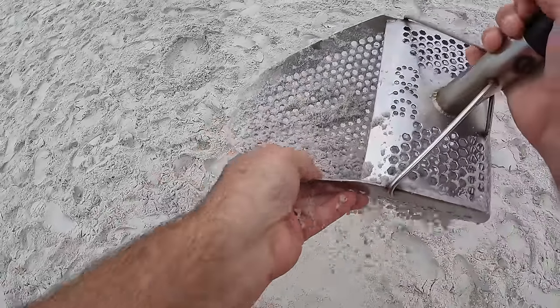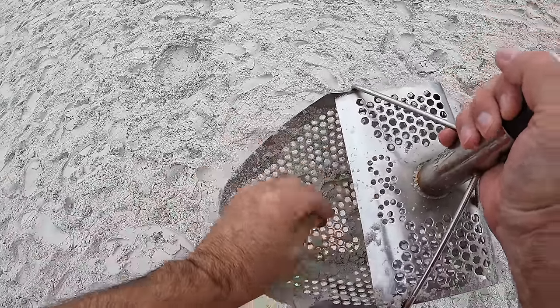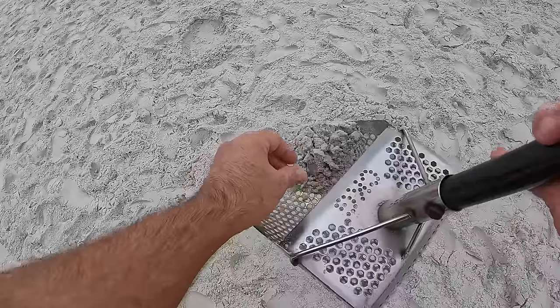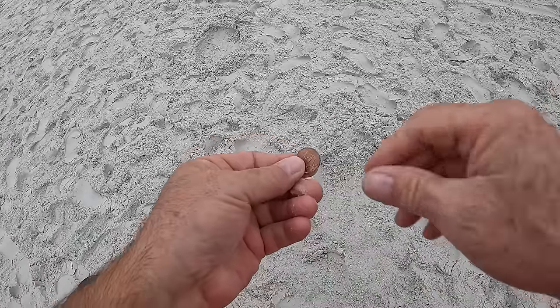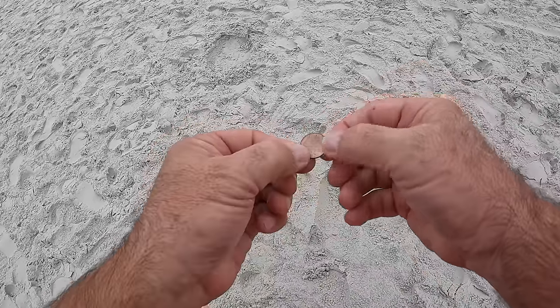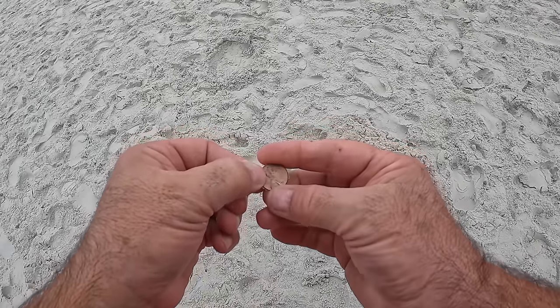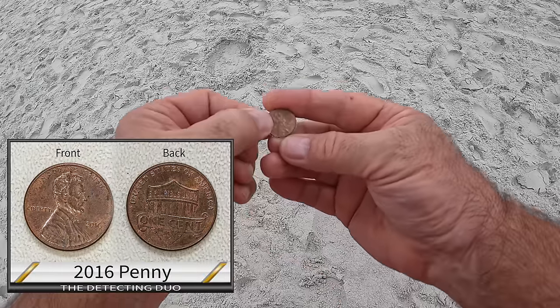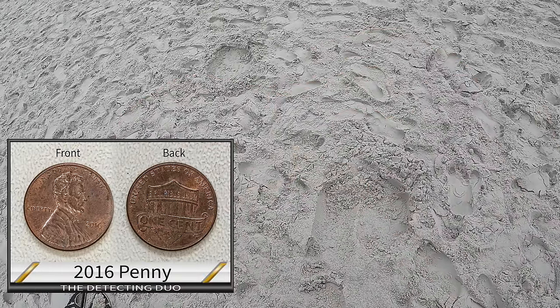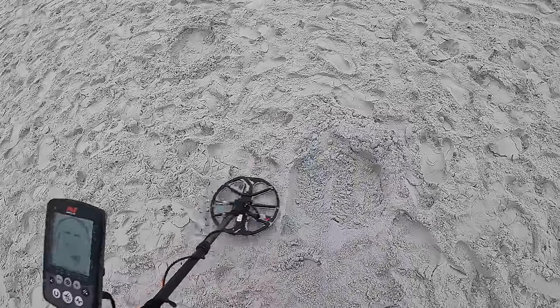I think I hear a coin. Oh, I hear a coin. Yep, that'd be a penny. Ooh, I'm dropping it. That's a shield penny. And that's a 2016 penny there. So Terri found that. We had it marked anyway. That was it on that one.